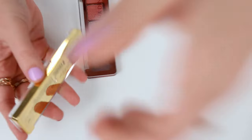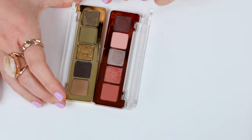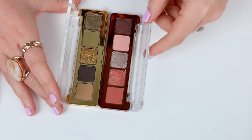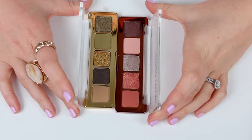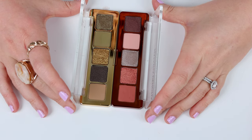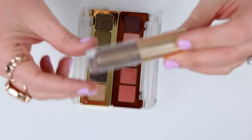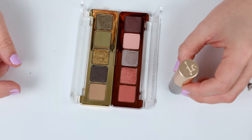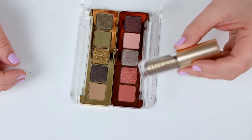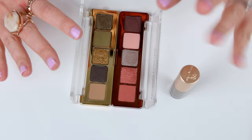Then I have these two little mini Natasha Denona palettes. I had mini gold and I just picked up this little Zendo one in the Sephora sale that Australia just had. And I was like, I could take both of these and it would pretty much cover me if I took, say, a cream shadow as well. This is Lisa Eldridge Anae. That would cover me for all kinds of looks, which is what I'm leaning towards.